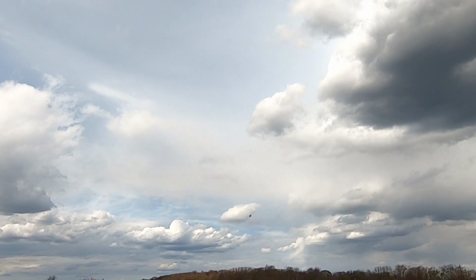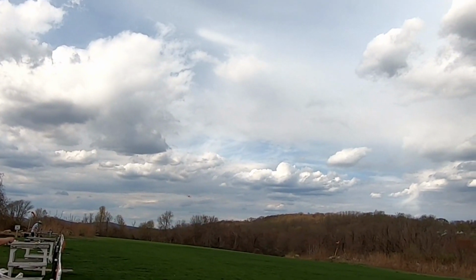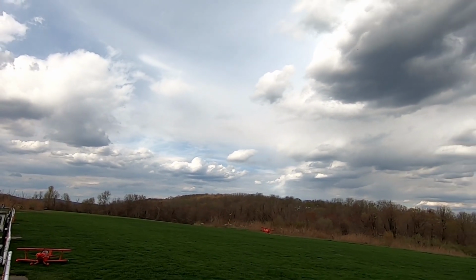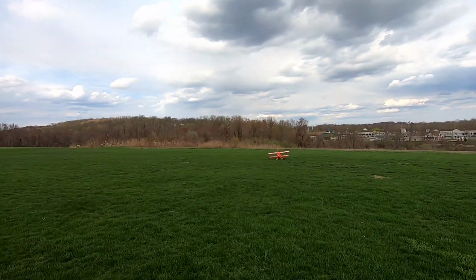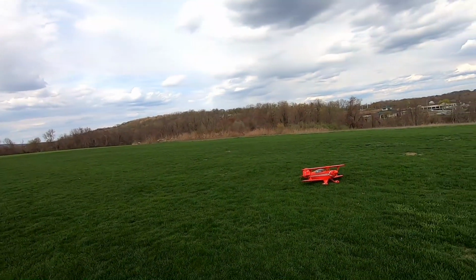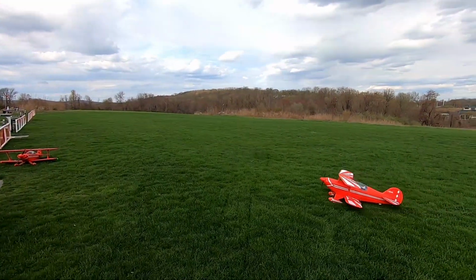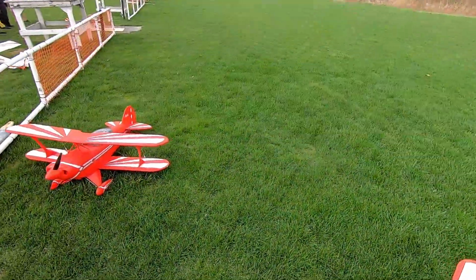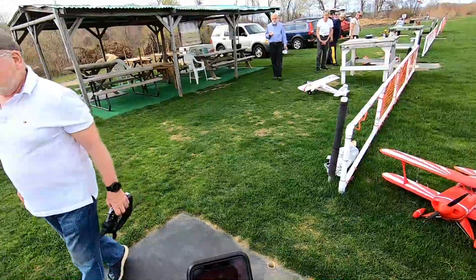Landing. That wind. Saw that wind pushing it around? No. Oh, look, it righted itself for me. How nice. Oh, look at that. It's perfect. Beautiful. Beautiful planes. And another successful flight. Thank you, Pilot Rich. It was awesome.